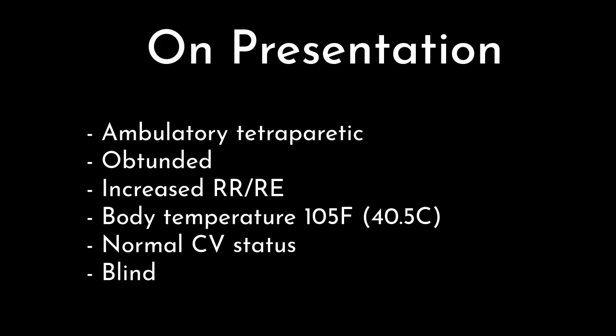On presentation, he was still ambulatory tetraplegic with obtunded mentation, increased respiratory rate, and effort. His body temperature was elevated at 105 Fahrenheit or 40.5 degrees Celsius. His cardiovascular parameters appeared within normal limits, and the rest of the physical examination remained unchanged compared with the initial exam. However, he appeared blind.